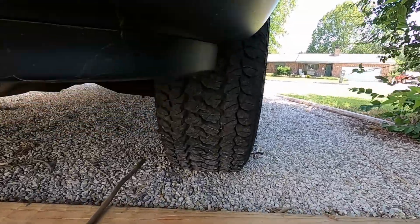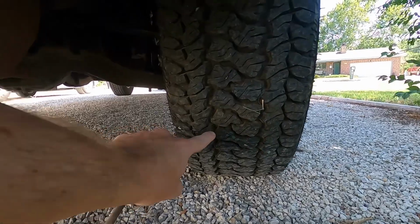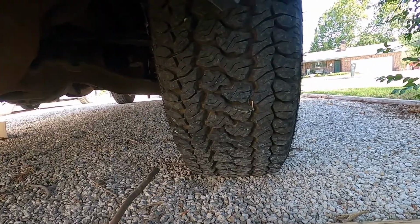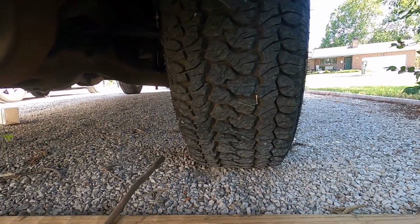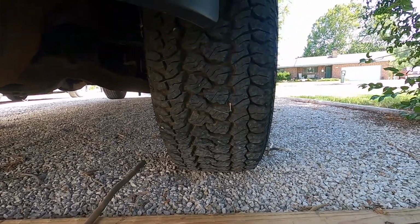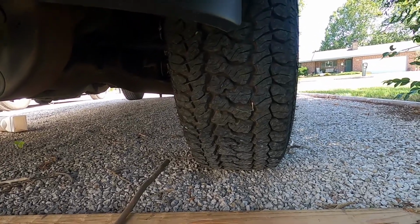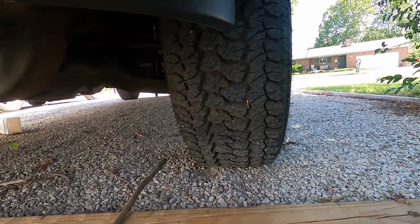Another thing to keep in mind is if you do see the tires are worn funny. So if one side is worn out and the other side is not, then that is a good sign that you have an issue either with the alignment or the front end. It could be tie rods, could be pitman arm. Any front end component could be loose, causing those tires to wear out.